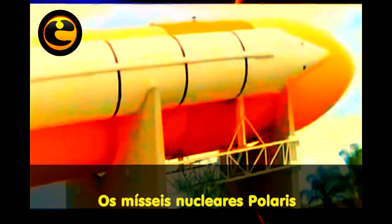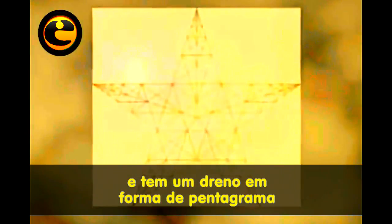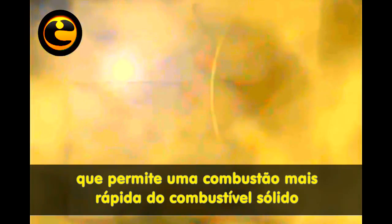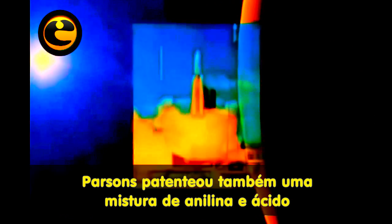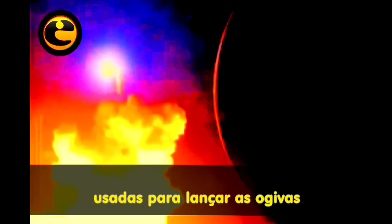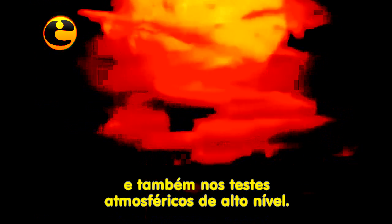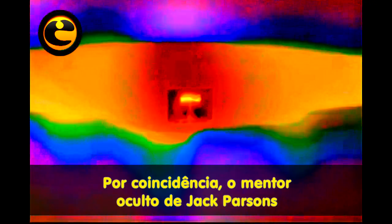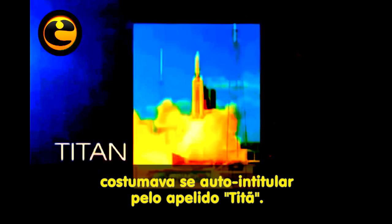The Polaris nuclear missiles use Parsons rocket technology, which has a pentagram-shaped void impressed into the solid rocket fuel to aid faster burning. Parsons also patented an acid aniline mix, which was used on the first generation of Titan nuclear missiles, used to deliver deadly warheads and also used for high-level atmospheric tests. Coincidentally, Jack Parsons' occult mentor, the British beast Aleister Crowley, used to often call himself the nickname Titan.